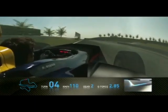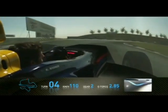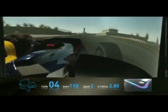Accelerating hard away from there through a long right-hand sweeper. Heading now up the hill. Braking very, very hard for a tight right-hander. It's very important to get a good exit out of this corner as we're accelerating uphill.